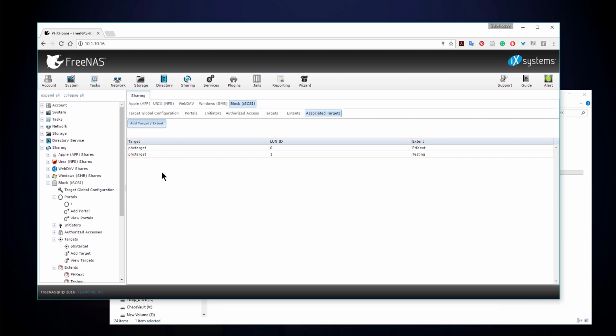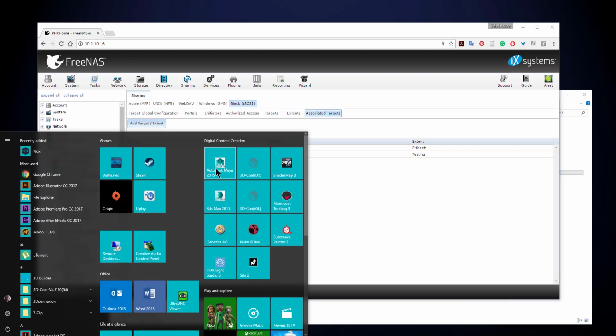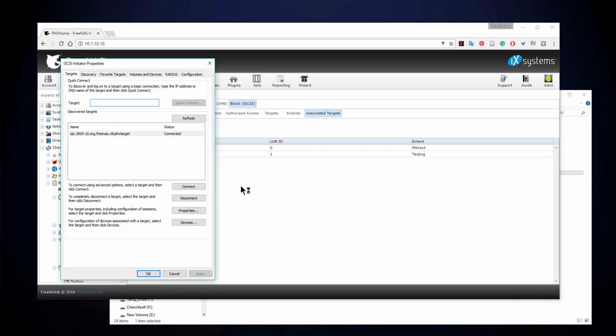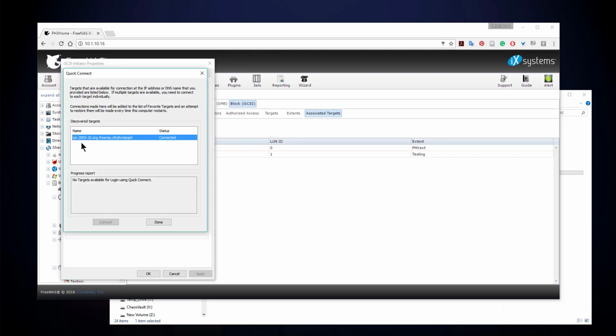Now I need to go and make iSCSI work inside of Windows. The way to do that, and you can do this from Windows 10, is I'm just going to type in iSCSI. You can see iSCSI, and it'll bring up this desktop application, which is the iSCSI initiator. I'm going to click on that, and you can already see I am already connected to my FreeNAS box, but I'll do this just for your sake. So I'm going to say 10.1.10.16 and say quick connect, and you'll see there it is. It pops up. There's the name of it.